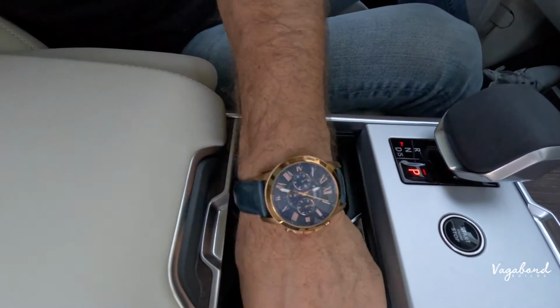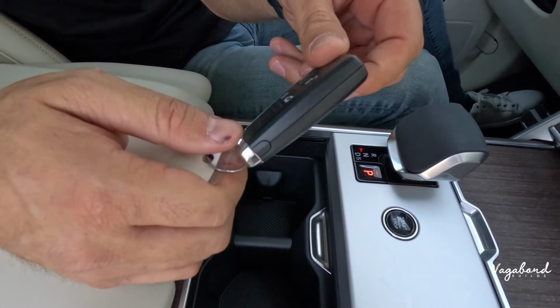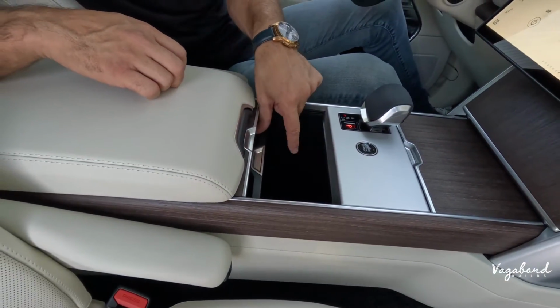Now, cup holders, this is what the 2025 key fob is going to look like for the Range Rover, and you can actually slide that cup holder back. More cubby room, USB-C plug-in in there as well.